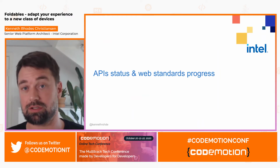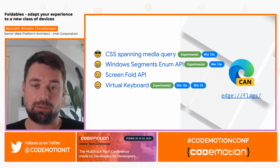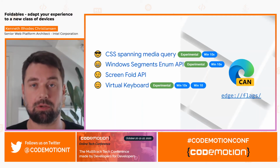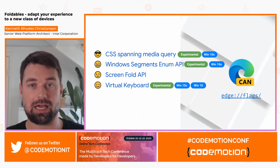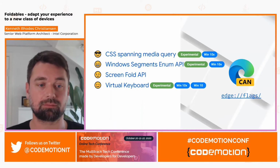When do I see this in web browsers? So the CSS spanning media query is available. It's actually available on Android as well today. So it's on Android and Windows 10X, but as an experiment. It's also what's called an origin trial. So you need to use the Edge browser and ask for an origin trial, and then you can actually use it on your website. Same thing with the window segmentation API.